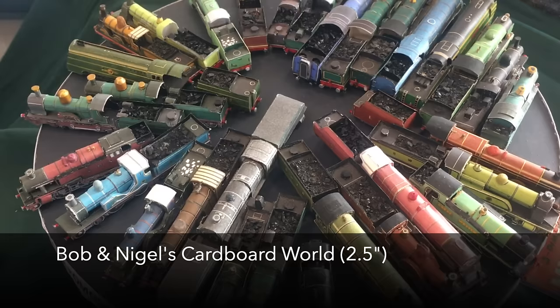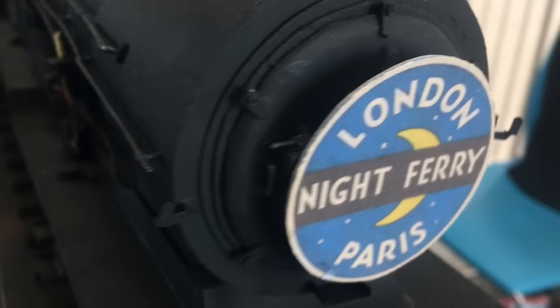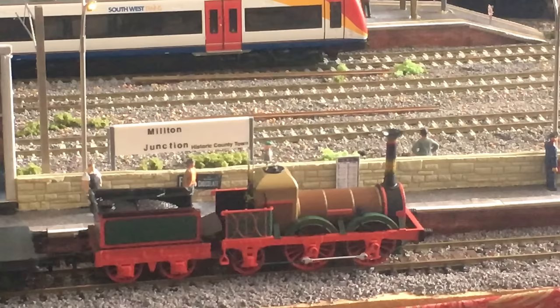I mentioned that I was very keen to find out what Bob and Nigel's cardboard world was all about. Well, here they are. They're a range of superb 2.5-inch gauge card and paper scale models featuring classic Ashford-built designs. Also scratch-built from cardboard, these models at Milton Junction. Chris built most of his stock from scratch, and he based Milton Junction on the platform ends of a mainland station.